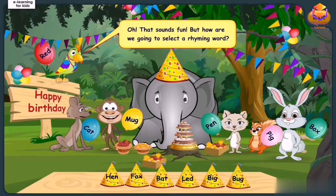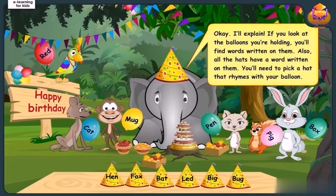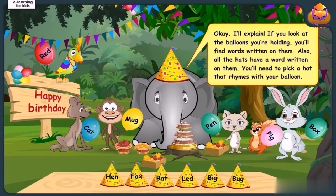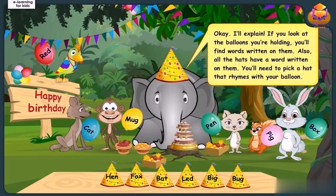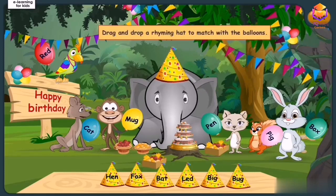Oh, that sounds fun. But how are we going to select a rhyming word? Okay, I'll explain. If you look at the balloons you're holding, you'll find words written on them. Also, all the hats have a word written on them. You'll need to pick a hat that rhymes with your balloon. Drag and drop a rhyming hat to match with the balloons.